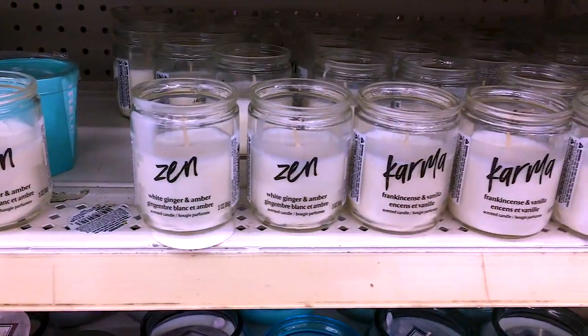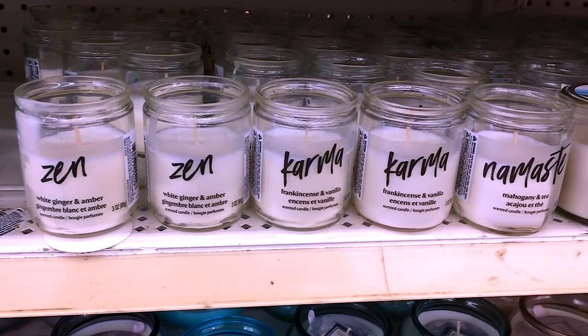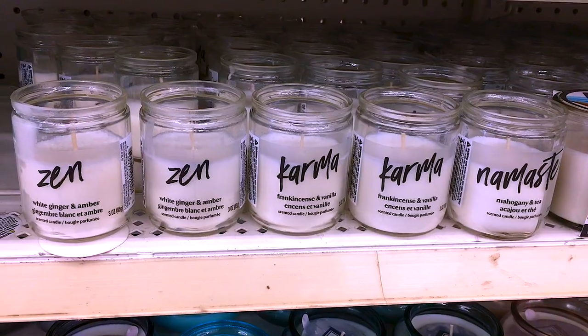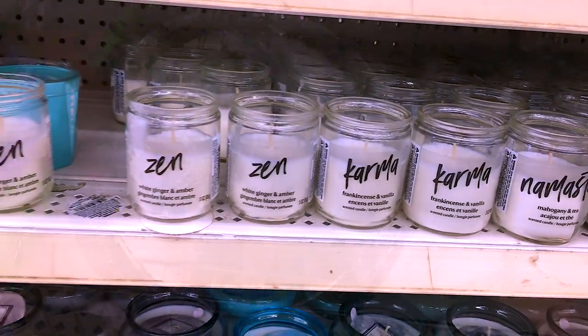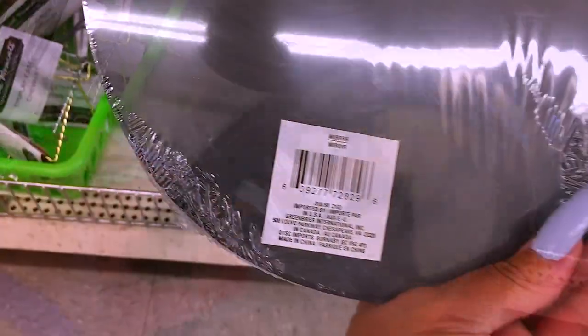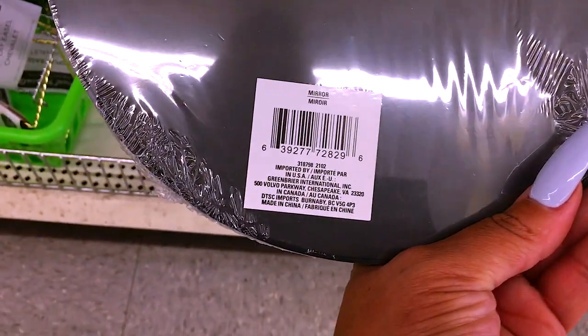And now if you're up for a little zen in your life, check these really nice candles out, Zen, Karma, and Namaste. They're small, but they're cute. And one of my favorite mirrors, which I've made plenty of craft projects with, came back in stock.